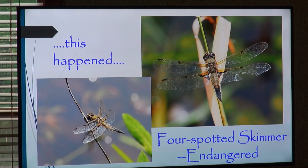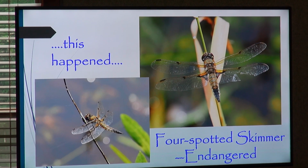And so I contacted my colleague who's part of the Ohio Odonata Society, and he had a little report on what's happening with this species. So he said that in Ohio there were 33 historical records from 14 counties, and I think Geauga County was one of those. Then, since 1996, there have only been 13 records from 7 counties.